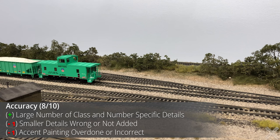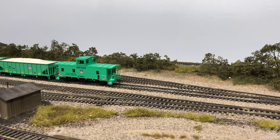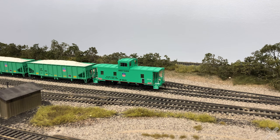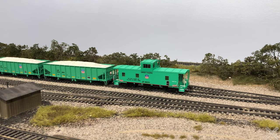I think the maintenance of way green was more of an afterthought to the initial release, as several smaller details or painting details were overlooked, but overall still pretty good.